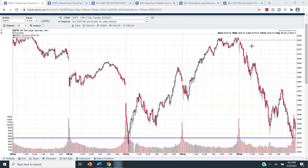Let's start over on the right side of the chart here. This is just today's trading, and the first chart that we're going to look at is a 5-day, 5-minute candlestick chart of the S&P 500. Each candlestick represents 5 minutes of trading. This is Thursday, February 25th, and you can see we pretty much sold off all day long. We closed down 2.45% on the S&P 500, closing at 3829.34.